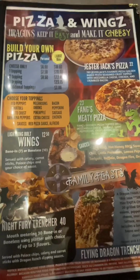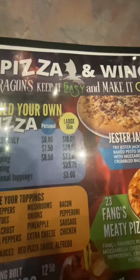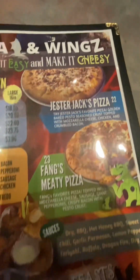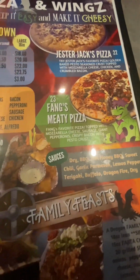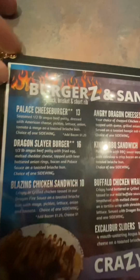This is what their menu looks like. Feel free to pause the video to look at it at any time. They have a whole bunch of unique things on this menu, very unique things that you don't see anywhere else. They even have family deals for families. They have anything on this menu to feed you anything that you want and you're craving.